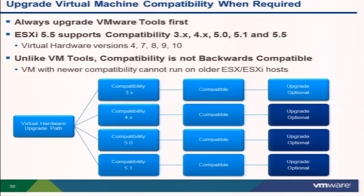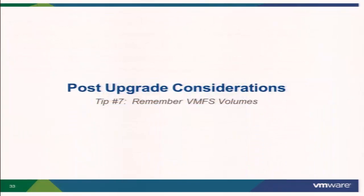So that's a concept that when we put up that continuum of all the steps in the upgrade process, that's why the VMs are their own arrow after the hosts. So do all the hosts first, and then consider when you need to do tools and virtual machine compatibility. So post-upgrade, okay, yeah, so how many of you guys are still running VMFS 3 in your environment today?